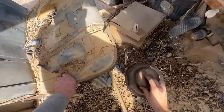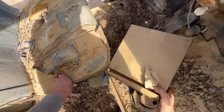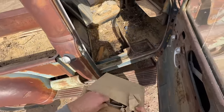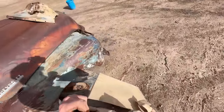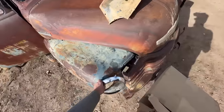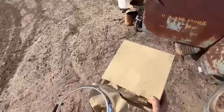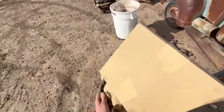This is a headlight bucket, and he also gave us these. These are the headlight bezels that go right here. That's the headlight bucket, and the headlight goes in. That's the decorative piece. So those are brand new.